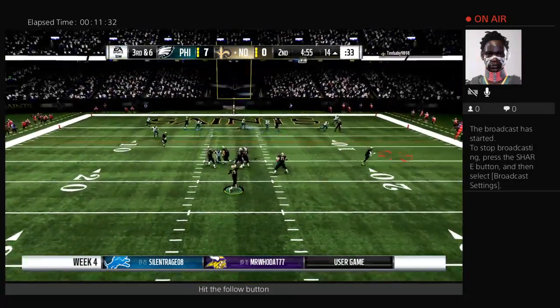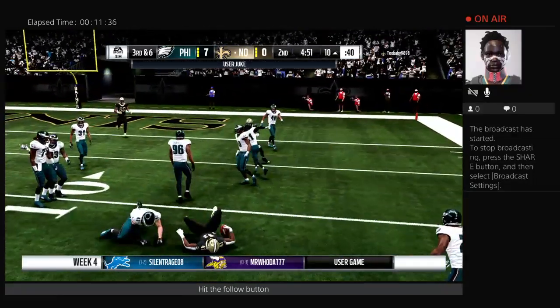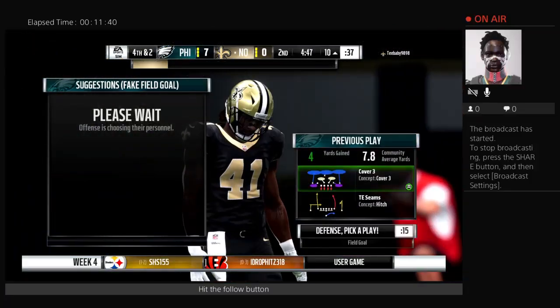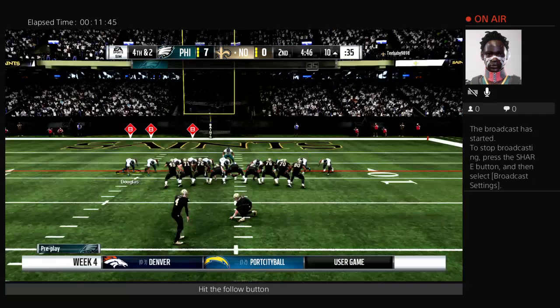Now Cousins drops this off to Kamara out of the backfield, and he's able to break one tackle, but then quickly brought down. It'll be a gain of 4, and that's going to make it 4th down.